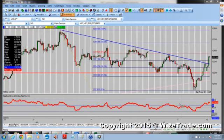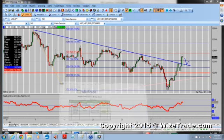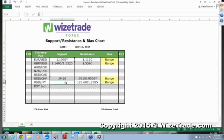Support. So this blue trend line, the reason why I'm leaving it here is because that's support now. Any move back down here should be very well supported. So if we get a dip, 122.75 should be well supported.